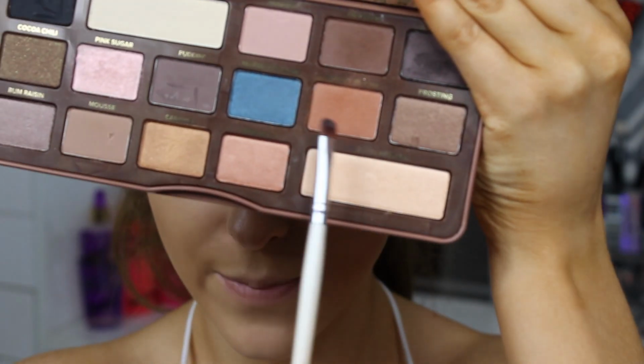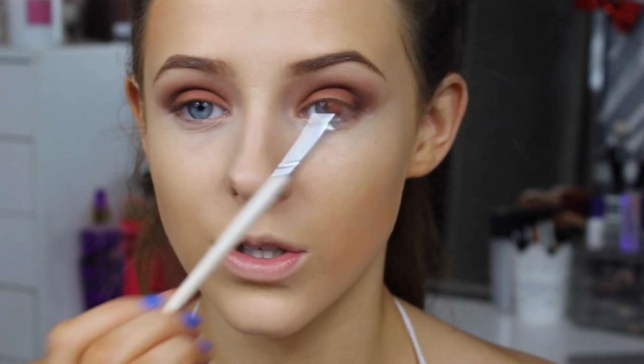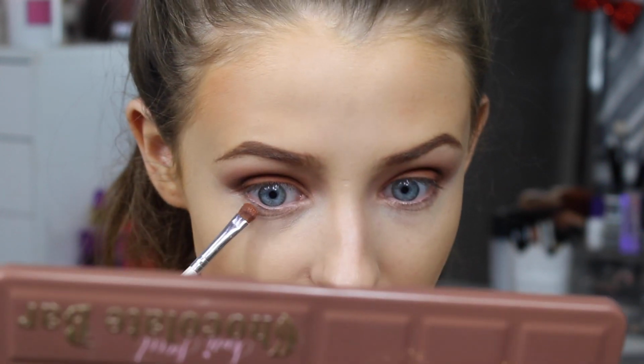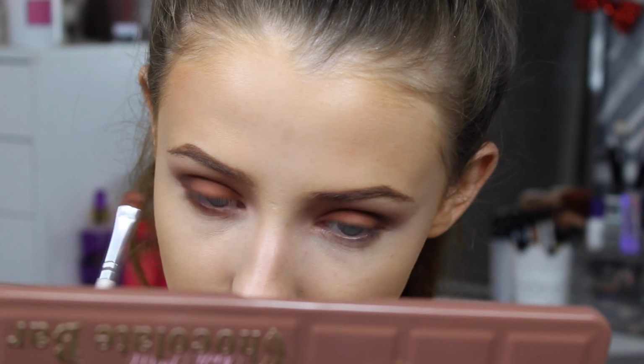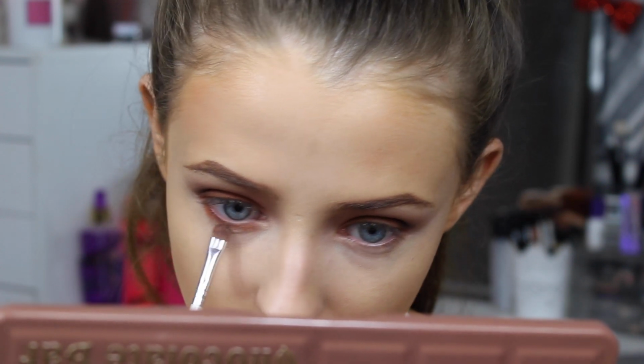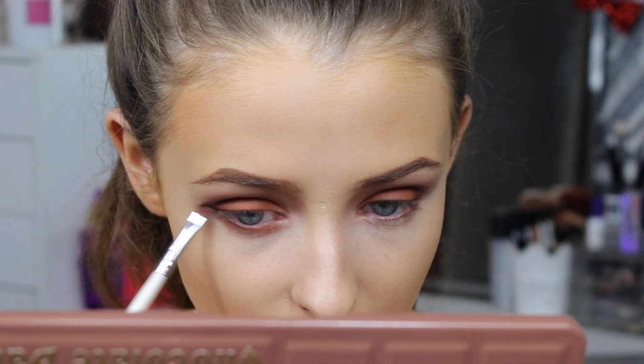First colour I'm going to take is Peanut Butter, which was the one we applied all over the lid, and I'm just taking it on a little small brush. I think this is from Coastal Scents, this brush. Yeah, but it doesn't have a name or a number, it's just a really small flat brush. So I'm just going to apply this right along my lower lash line. I'm going to bring it quite far in, but I am going to be also applying highlight in the inner corner too. You want to connect it with the other colour we applied as well.